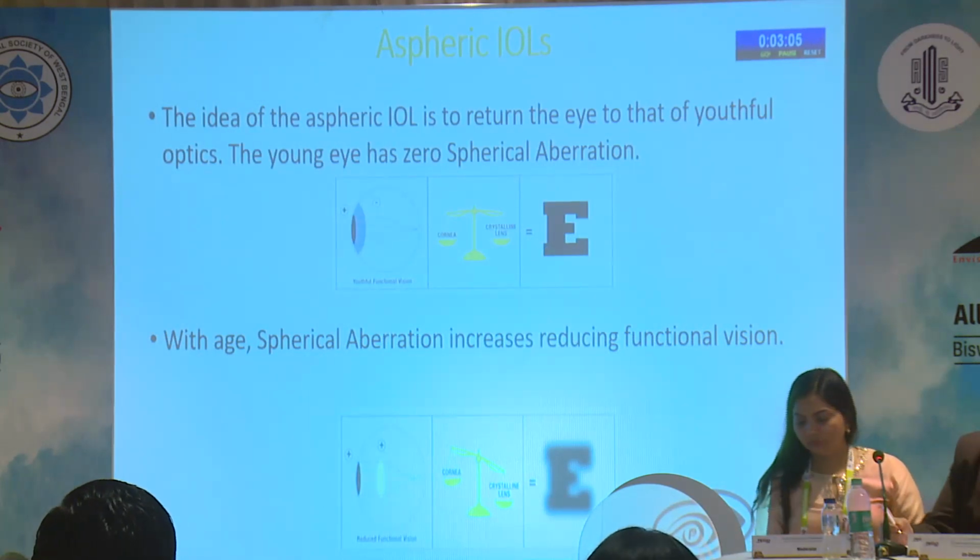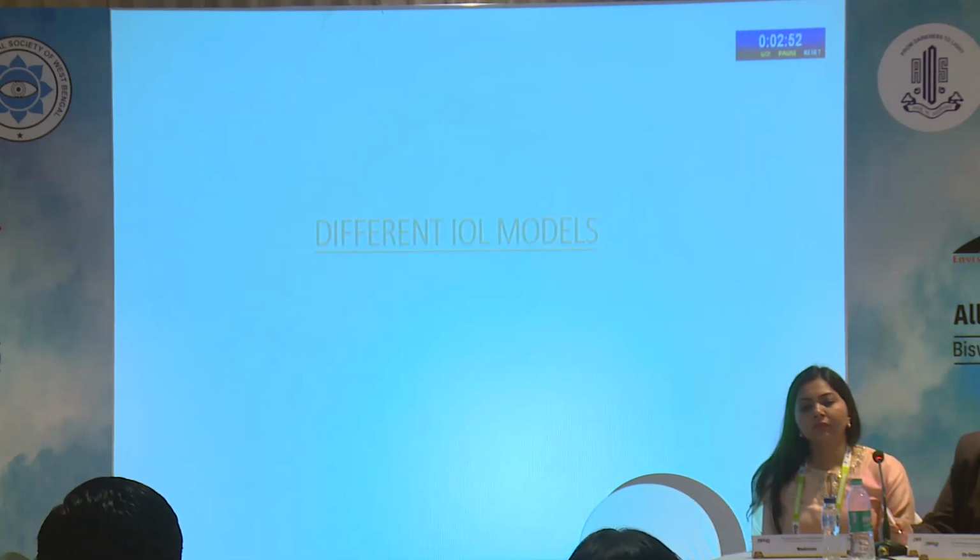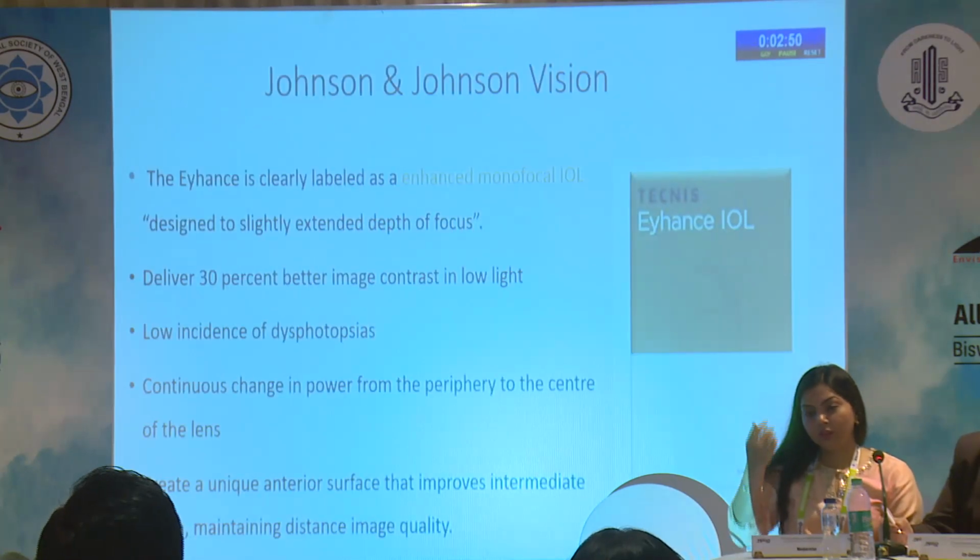Aspherics: the idea for aspheric IOLs is to return our eye to the normal optics it had. So now almost all the lenses we come across are aspheric ones, and this increases our visual potential. I'll briefly cover some of the models which are there in the market right now.